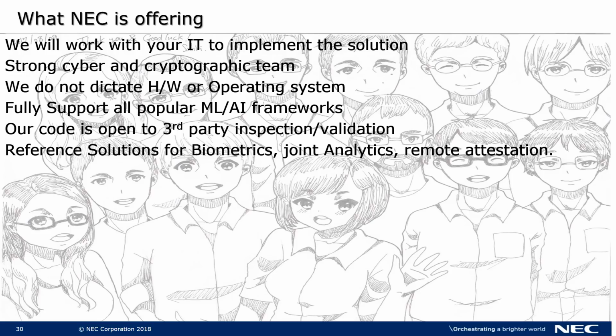So anyone you know who might be interested in a sample use case, we'll be very happy to talk to you about it. OK, thank you very much.